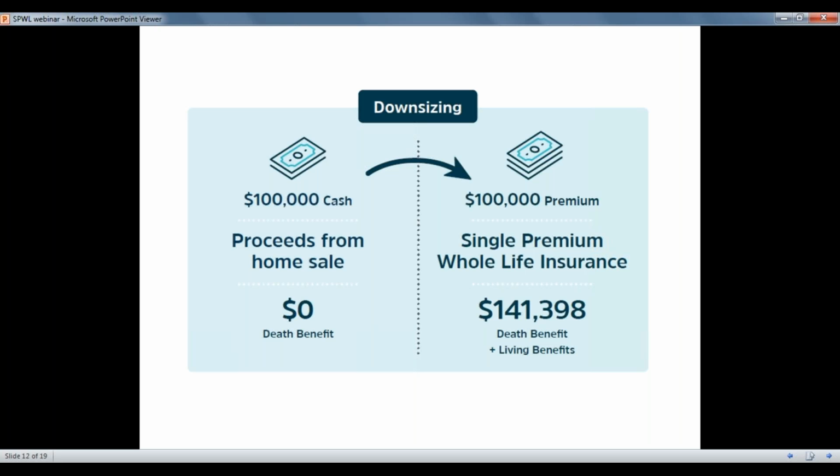So that's another scenario to look for, somebody who has sold a larger home that they no longer need and have downsized.